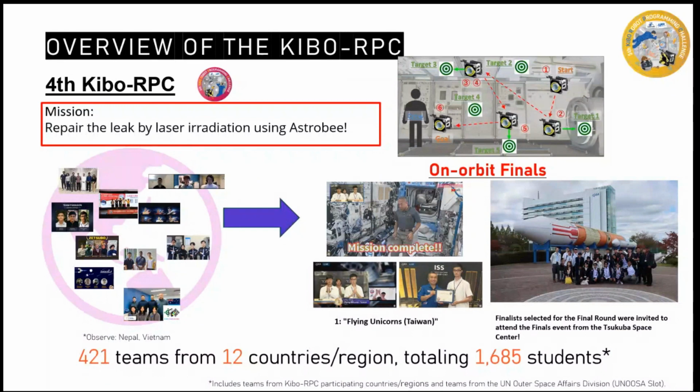According to the ranking of the preliminary round, the students' programs were executed in turn during the final round, and then awards were given according to the results. Last year, the team from Taiwan won the fourth tournament, and as they were present at the event, they were directly awarded their certificates by the astronaut Wakata, that you can see here.